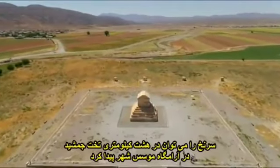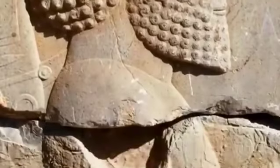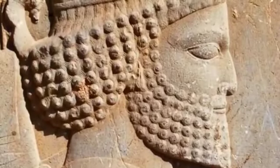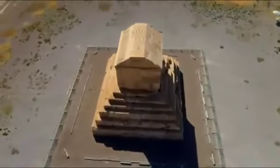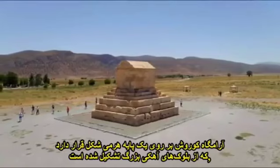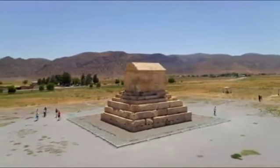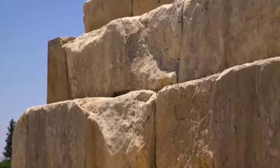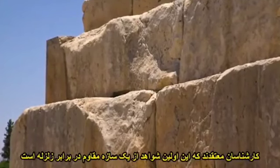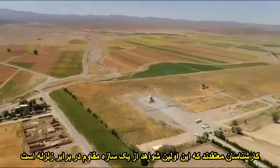A clue can be found 25 miles from Persepolis at the tomb of the city's founder, Cyrus the Great. Built at the same time as Persepolis, Cyrus's tomb stands on a pyramidal base made up of huge limestone blocks. Incredibly, experts believe it is the earliest evidence of an earthquake-resistant structure.